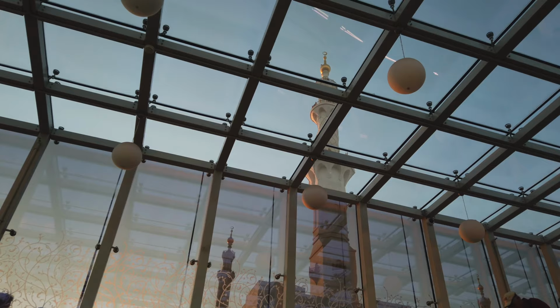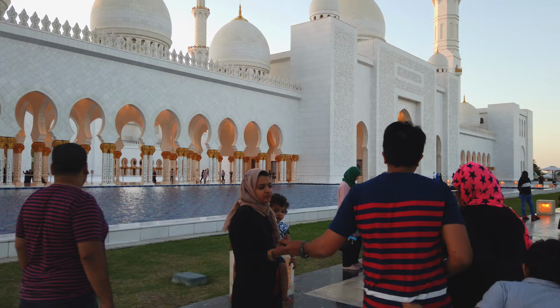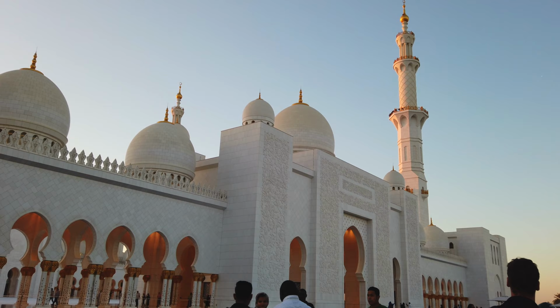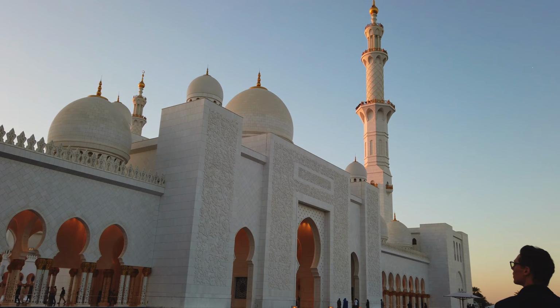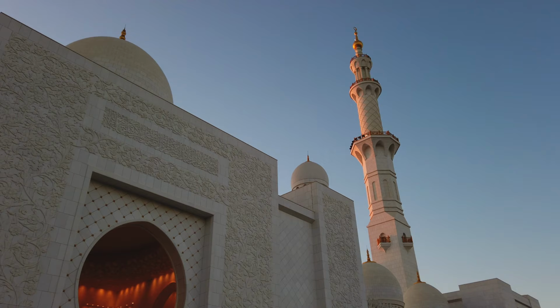Welcome to Sheikh Zayed Grand Mosque, UAE's largest and most elegantly decorated mosque, which attracts more than 4 million visitors each year. In 2018, the beautiful Sheikh Zayed Grand Mosque was ranked as the world's third favorite landmark, surpassing the Taj Mahal and St. Peter's Basilica in the Vatican.